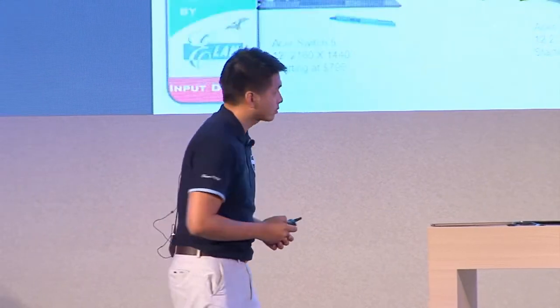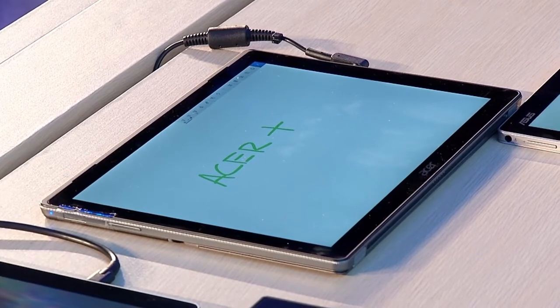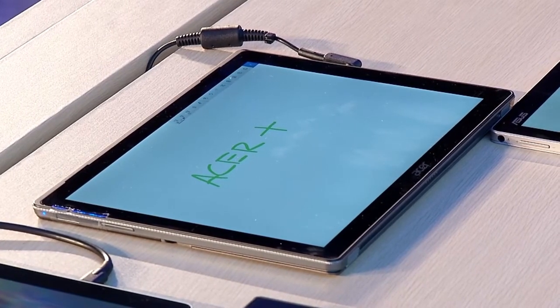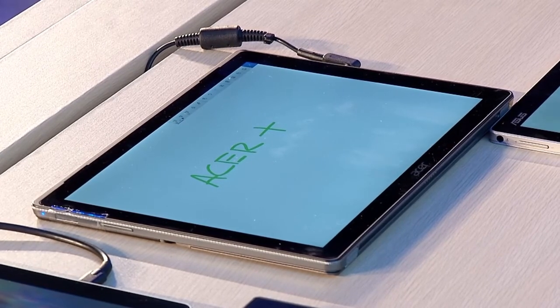Now, I have 2 quick demos, and I promise you I'll end this on a high note. So for the first time ever, I want to share with you this natural ink experience, digital ink experience across multiple devices. Here is the first device. I'm going to go in chronological order because all these are our tier 0 partners, tier 0 customers. Everyone's as important.